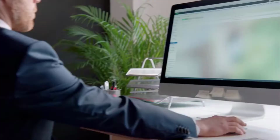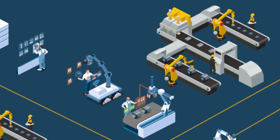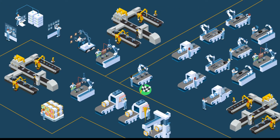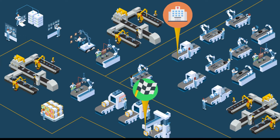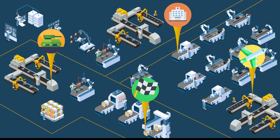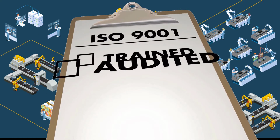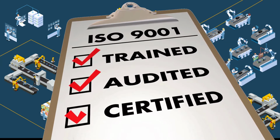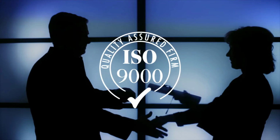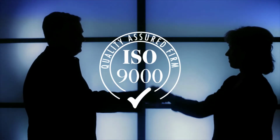We have used a lot of simulation capabilities, and then as time has progressed, we decided that we wanted to diversify into other industries. And so with that, we realized, as always, you have to have certification and recognition in order to be a viable supplier. So we immediately investigated ISO 9000. We became certified within 6 months.